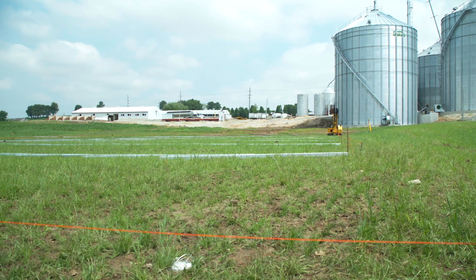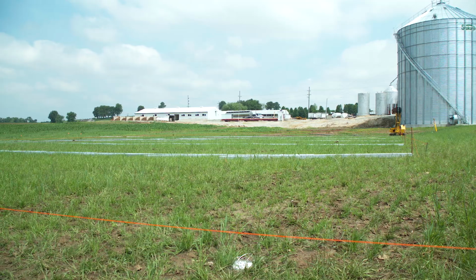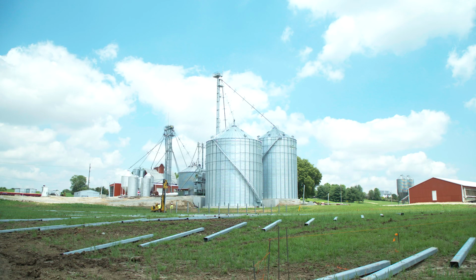We do the small sites with this thing, 4 posts, and then the next day I can be out installing 800 with it. I'm not going to lose any efficiency with this machine. It's a perfect fit for what we do.